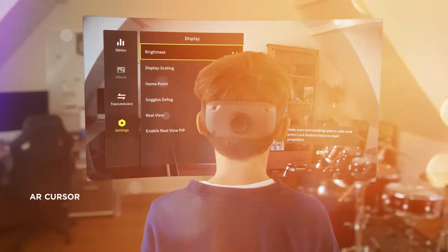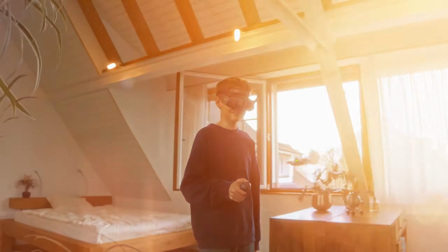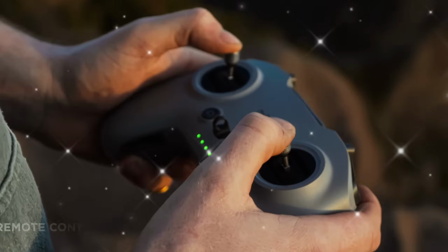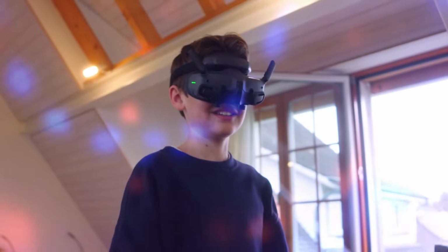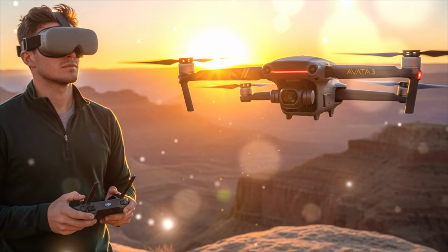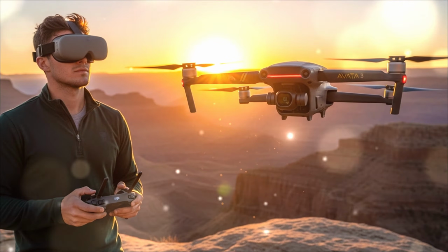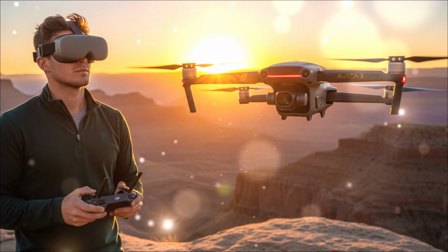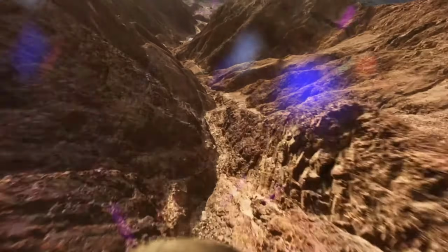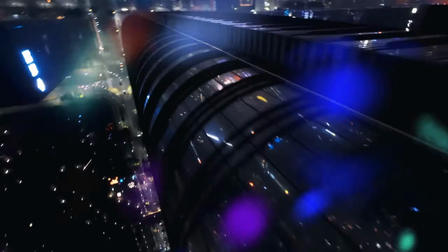The moment we saw the original Avata, we knew it was a stepping stone. A whisper of what was possible. Now, the whispers are screams. What I'm about to show you, what my sources deep within the manufacturing facilities have confirmed, is not just a new drone. It is a complete, uncompromising fusion of cinematic FPV and total immersive reality. The DJI Avata 360. Stop everything.